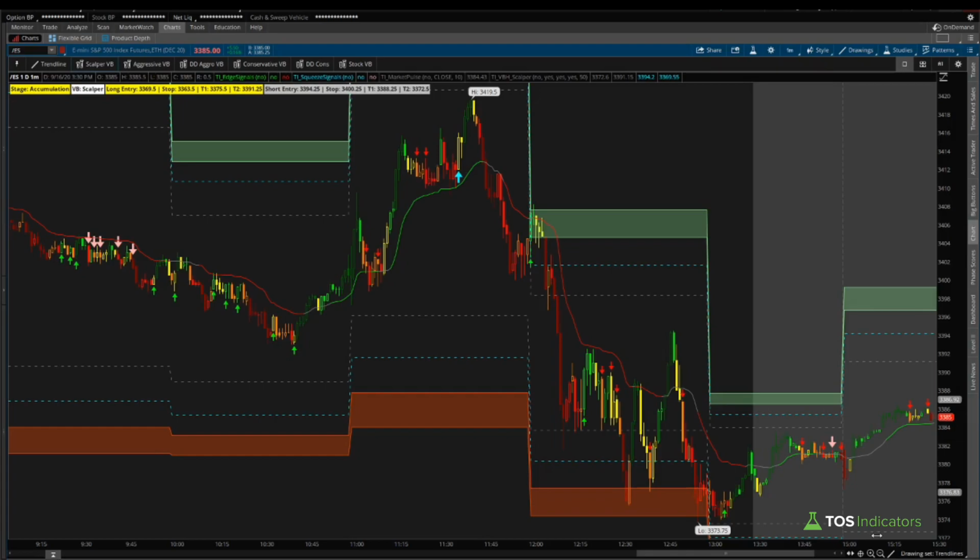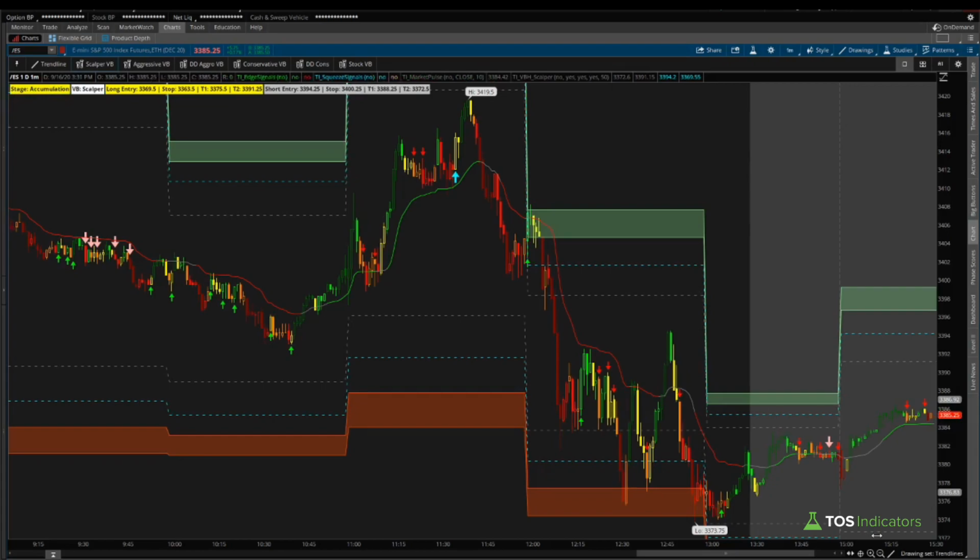The entire week has really been a test of patience in terms of sitting there waiting for our breaches. However, we've also seen that anytime we do get a breach, for the most part, that breach has been incredibly successful in terms of a nice winner. That theme continued on today as well.